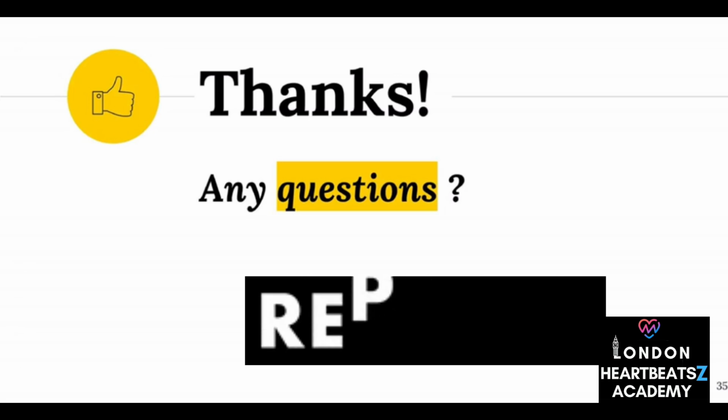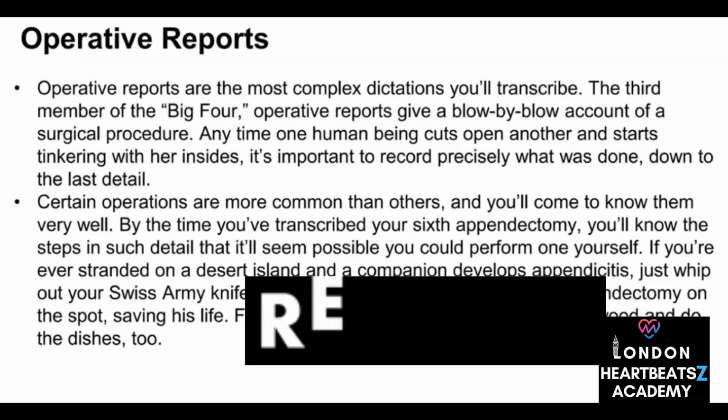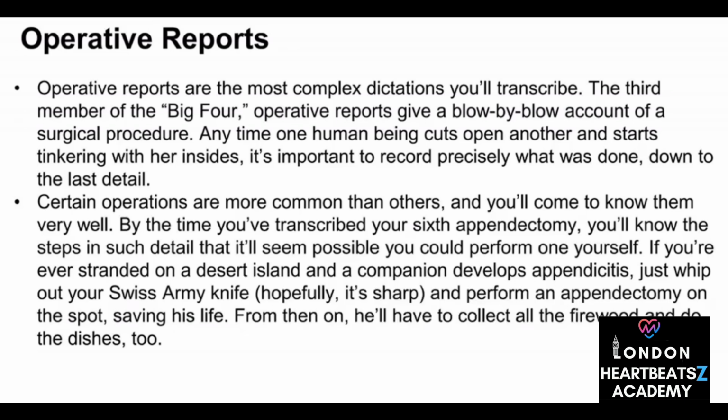Now let's talk about operative reports and see what happens when a patient goes under the knife. So we've covered the H&P, which sets the scene, and consultations where we bring in those specialists. But what about when a patient actually needs surgery? That's where operative reports come into play. Okay, so now we're in the operating room. Things are getting serious. What makes these operative reports so unique, and why is accuracy so important?